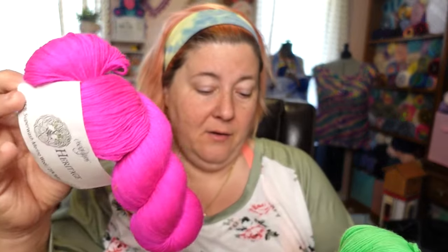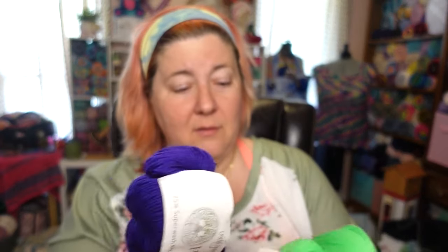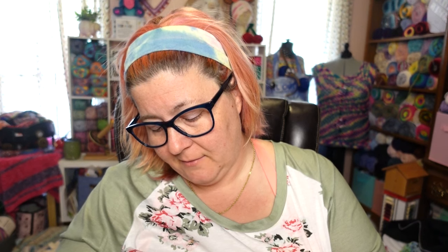5755, 5772, highlighter pink, violet indigo. This is where I need my glasses because it's really tiny. It's on the sticker from the store but not on the label. Highlighter green. So gorgeous. $13, $13 a piece. They are 437 yards. These are a fingering weight. Made in India. 75% superwash merino and 25% nylon.